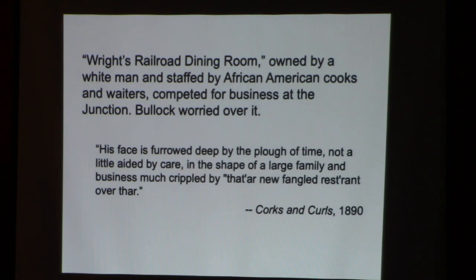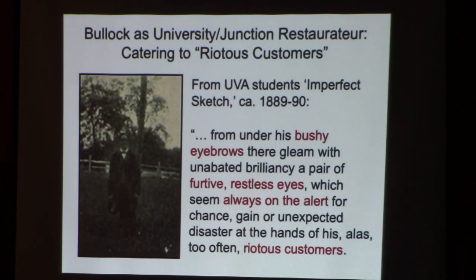That's Wright's restaurant. He also, according to the students, that restaurant that he had catered to students and often riotous customers. This is a great description. From under his bushy eyebrows, there gleamed with unabated brilliancy a pair of furtive, restless eyes which seemed always on the alert for chance, gain, or unexpected disaster at the hands of his, alas, too often riotous customers. So these are white students in his restaurant. How do you control them? How do you assert yourself as an African-American businessman at this time?